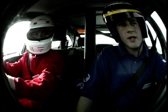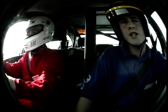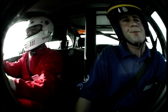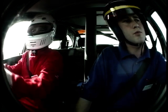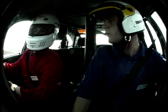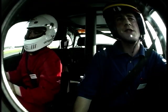Okay, you missed the clipping point a little bit there. You can afford to get probably a foot or so closer to it. Right, so you find yourself exiting the corner early. You notice that you actually reach the edge of the road, probably 2 or 3 feet before the green. Yeah. Okay. That's good. That's nice.